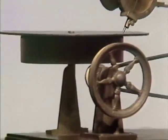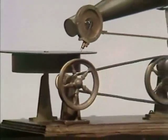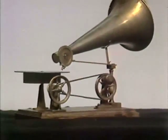It wasn't long before other machines were marketed. In 1890, this one played flat discs. Its inventor, Emil Berliner, called it a gramophone.